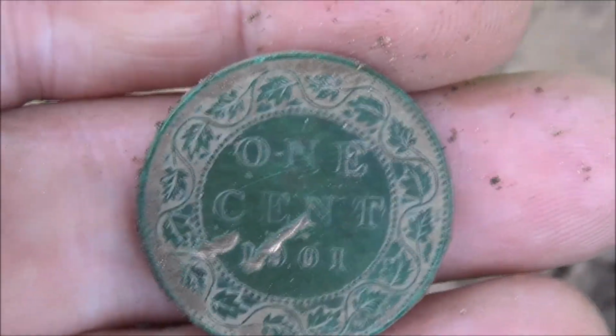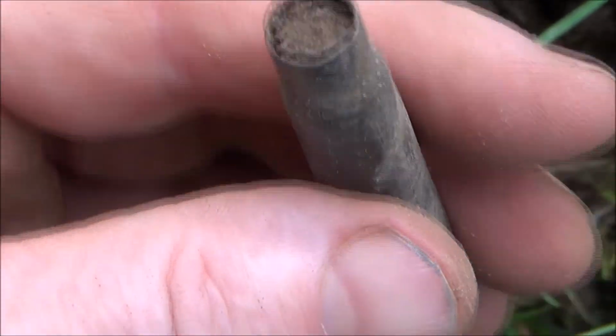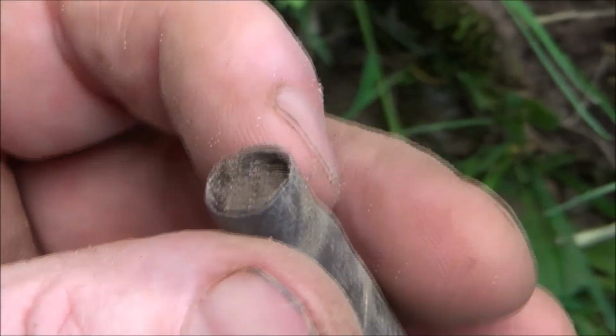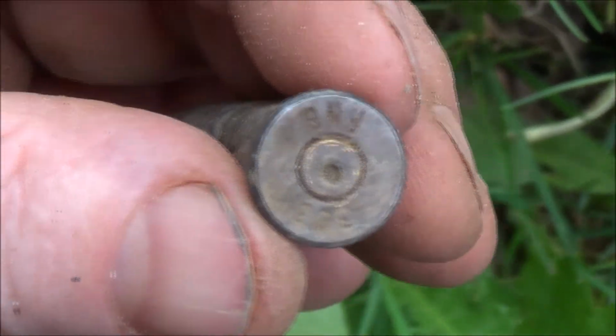Beautiful. I'll show it to you again when I get it cleaned up. Okay, I have no idea what this is doing in this park. This is a rifle shell. I don't know what caliber it is, but it's pretty large. I don't think it's a blank, because they usually have crimped edges on it. This one once had a projectile in it, so I'm thinking this is a fired bullet of some kind.